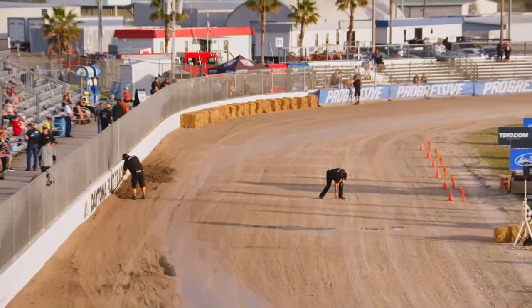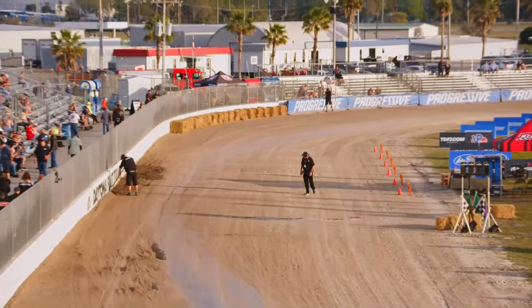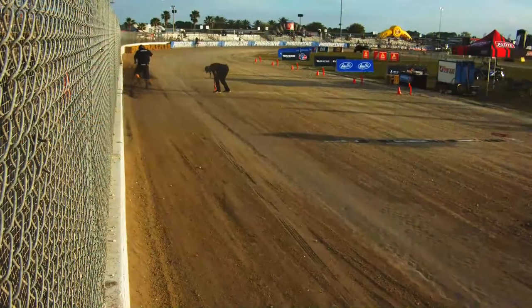So the dirt brushes, they raced here all day Tuesday. The dirt will brush up against the wall. He's trying to bring some of that loose stuff back, and they're putting some more moisture onto the racetrack to try to keep it as tacky as possible and as fast as we can.